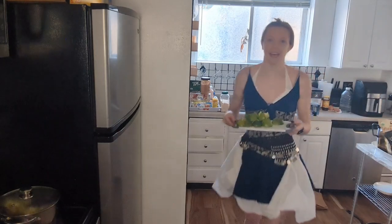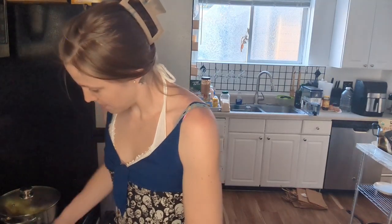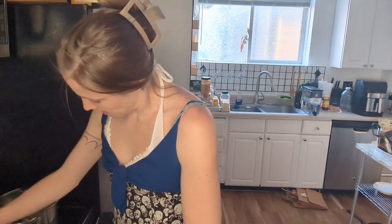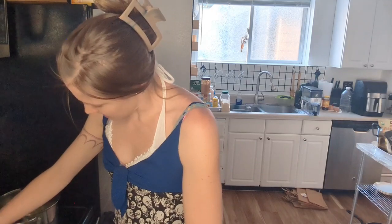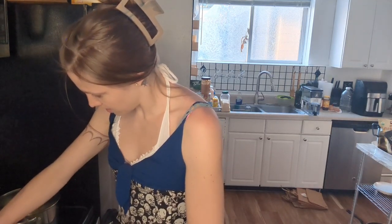Okay, I did it. They're all cut. Here we go. Get them in there. I think these are going to be the same thing as that over there. It's going to be a little full, but I think the rinds are going to cook down.